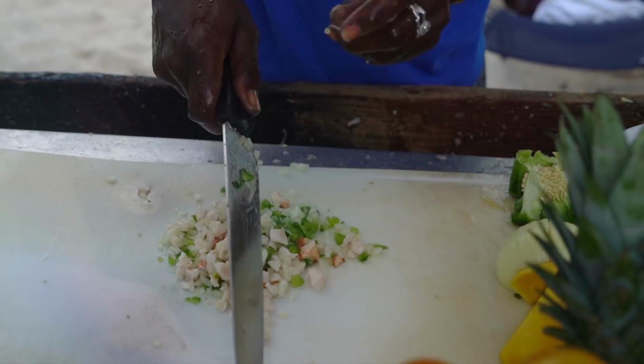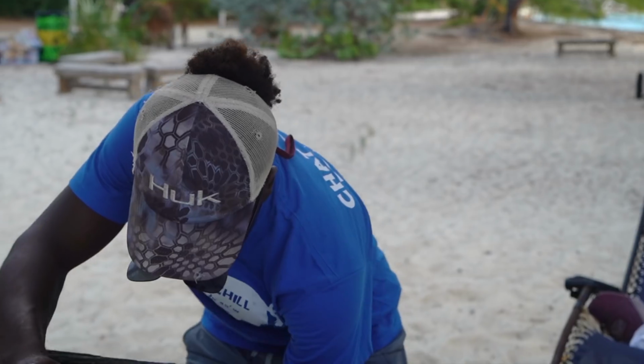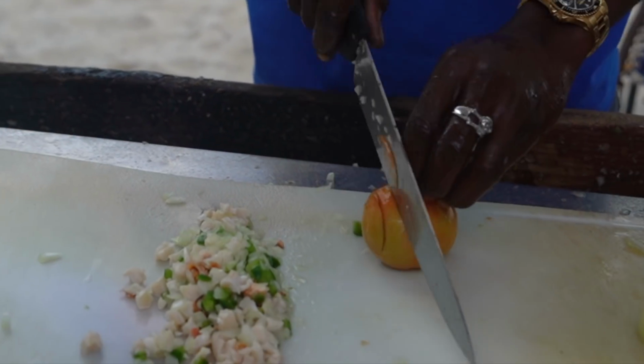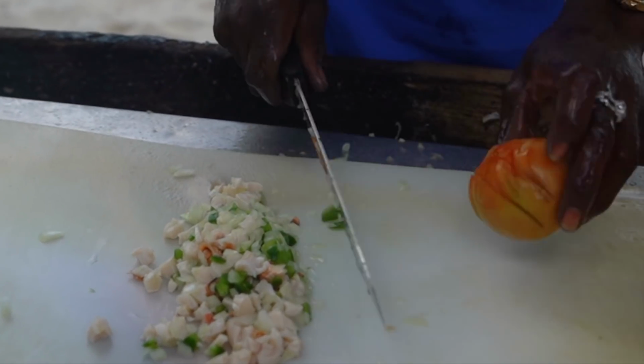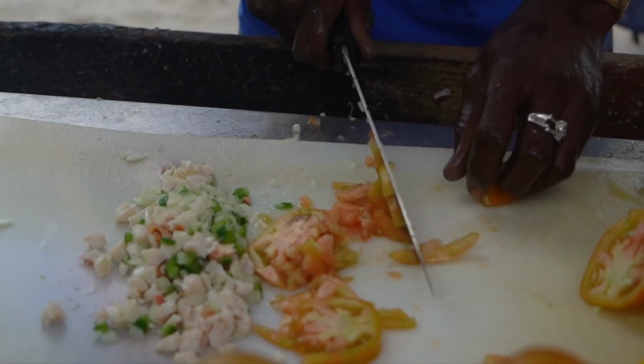And after doing that, I'm gonna go ahead and get a fresh tomato. These are island tomatoes, locally grown. And let's give it a quick rinse. And finally dice the tomatoes.